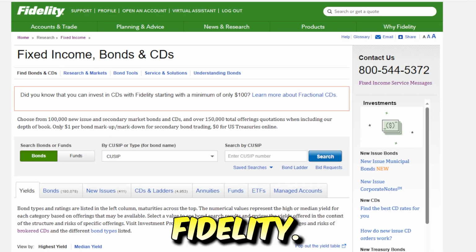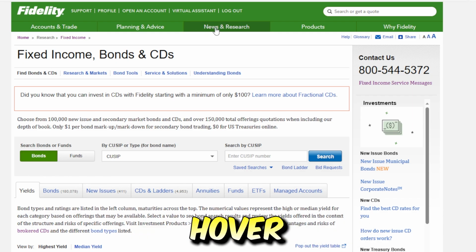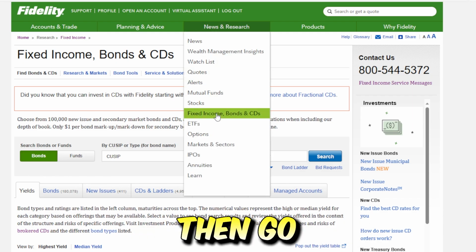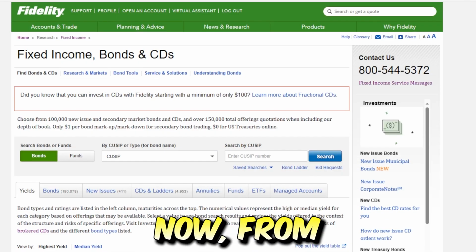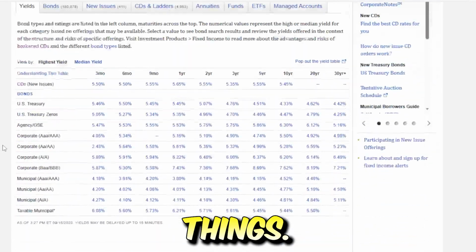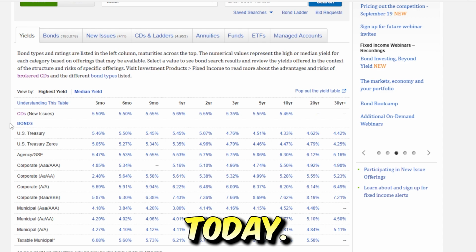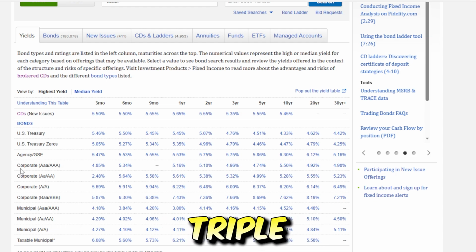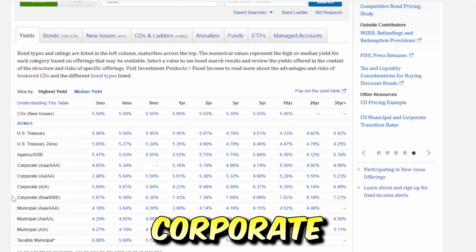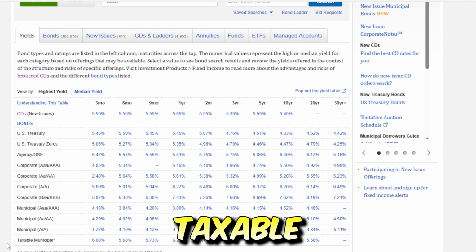So now heading over to fidelity.com, right now we are actually in my brokerage. So how to navigate to this page, you would just hover over news and research, and then go down to fixed income, bonds, and CDs, and it'll bring you right here to this page. Now from right here, you can see all sorts of different things. You can see all the different offerings, such as CDs, it says new issues, which we're gonna be going over today. It says bonds, US Treasury zeros, agency, GSE, corporate, AAA, corporate AA, corporate A, corporate BBB, municipal AAA, municipal AA, municipal A, and taxable municipal.